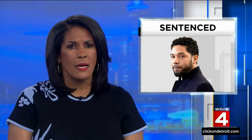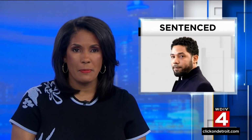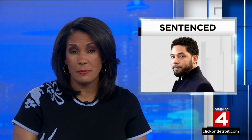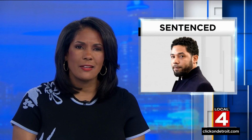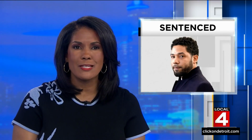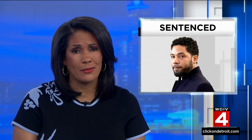A Chicago judge tonight sentenced former Empire actor Jussie Smollett to 150 days in county jail, saying he believes Smollett craved attention and that he faked a hate crime to make himself more famous. Smollett loudly declared his innocence shortly after the sentence was read aloud.